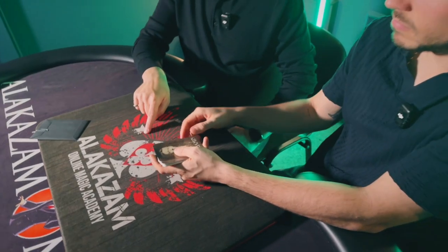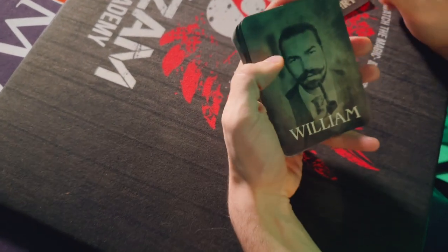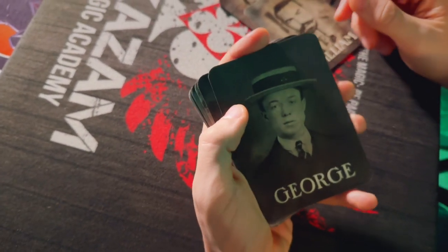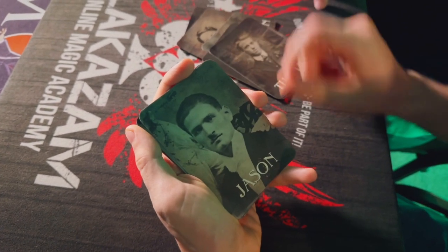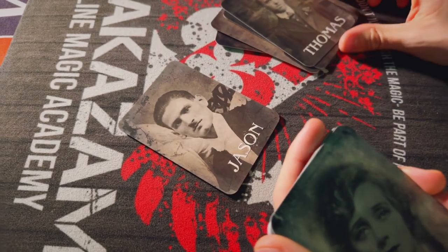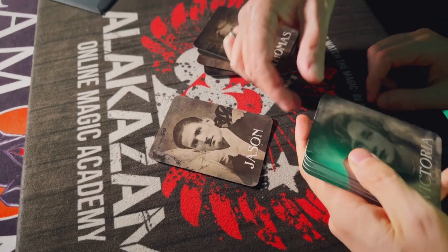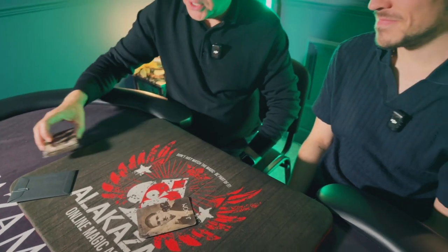So we've got suspect number 1 was Benjamin. Number 2 is Henry. Number 3 is William. Number 4 is George. Number 5 is Thomas. And number 6 is Jason. I'm happy with my choice. But you could have chosen any of these, right? But you ended up with Jason.